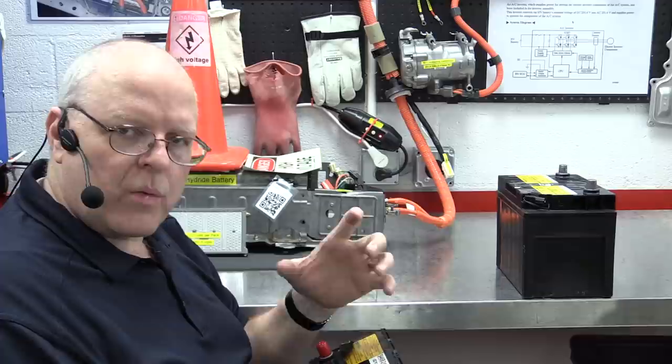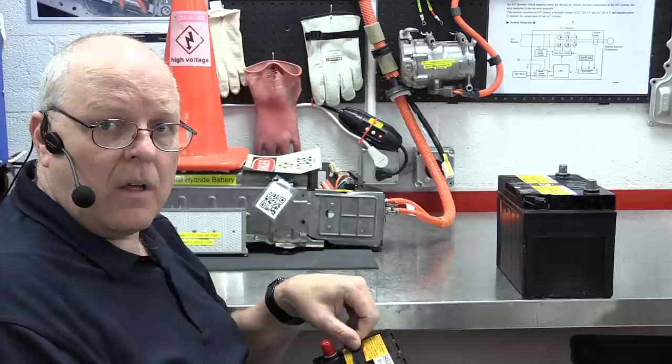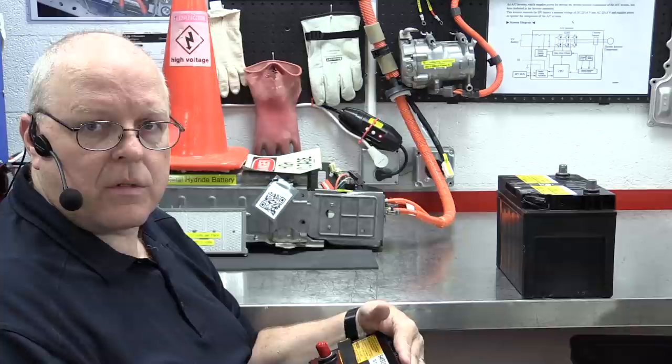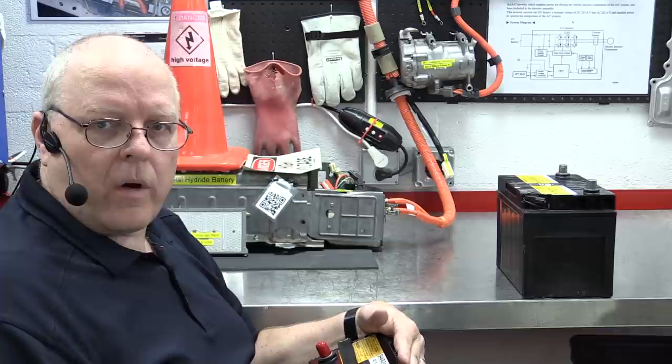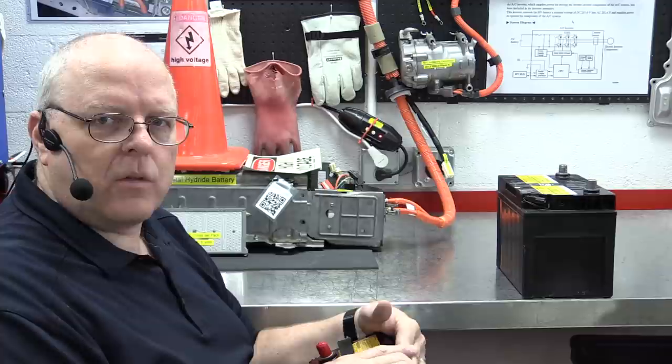internal resistances. And if the DC to DC converter, the part that charges this battery, is made for an AGM battery and its internal resistance, and somebody puts a lower internal resistance battery in or a higher internal resistance battery, it could affect the charging system operation. It could overwork it. It could underwork it. The battery could be going dead quite often. So it's important to make sure that you've got the correct battery in the vehicle to operate properly.